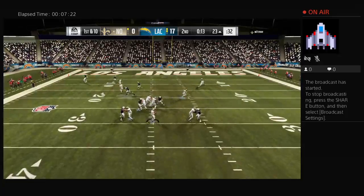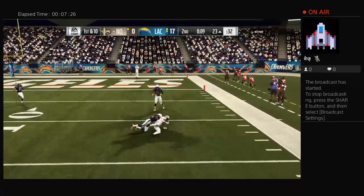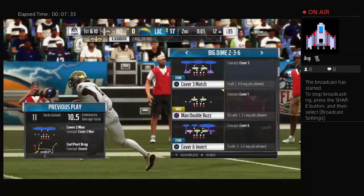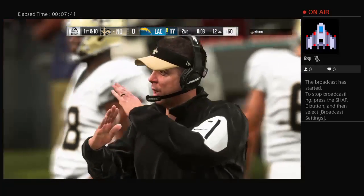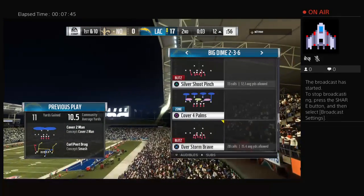Breeze now on 1st down. Drops this off to Kamara out of the backfield. And down inside the 15, shy of the 10. 11 more on that one, and another 1st down. Now whistles and a timeout with 3 seconds left in the first half.